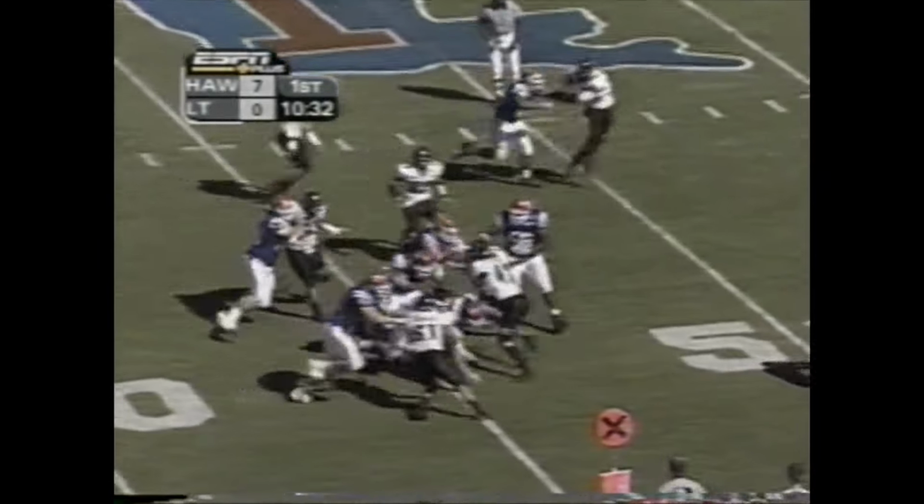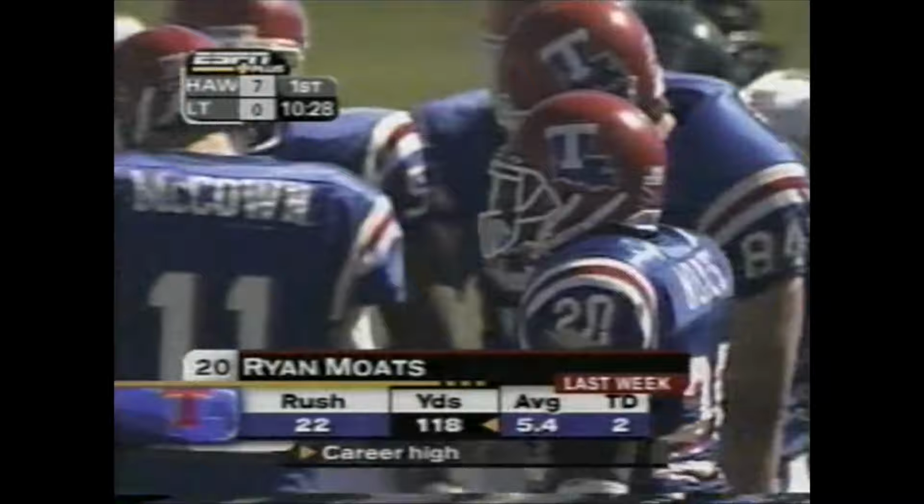Moats, and he is hammered near the line of scrimmage, but manages to get up about 2.5 yards. Houston Ala, the left defensive end, was the first to get there for the Warriors. Moats' numbers a week ago: 22 rushes, a career high, 118 yards, a career high, 2 touchdowns, a career high. That's a pretty good game for a team that likes to throw the ball as much as LaTech.